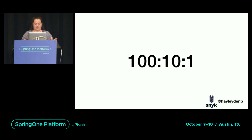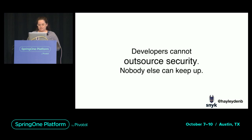There are simply more developers out there than there are operations people, than there are security people. A very common ratio is going to be 100 developers for every 10 ops people to every 1 security professional. To scale security, you need developers on board, especially when they're this more attractive target now, right? The numbers won't work out unless you get the developers on board. If you get ops on board, you still only have 11 out of 111. It's not good enough. Developers can't outsource security. Nobody else can keep up, not with how fast code is moving.